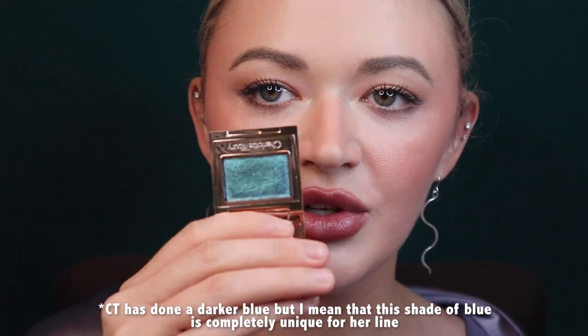But the blue, I mean, when has Charlotte done a blue? And multi-dimensional, multi-chrome at that, like it looks purple in certain lights, it looks bright blue in others, and turquoise. You can get better at an indie brand. I understand that. I have indie brand shadows. You're paying more for the Charlotte Tilbury name here as compared to an indie shadow that has similar effects, but the way that these shine is really special.